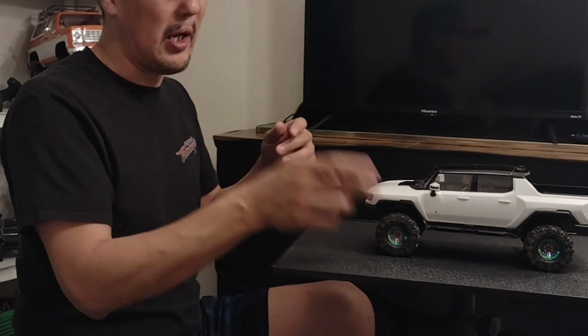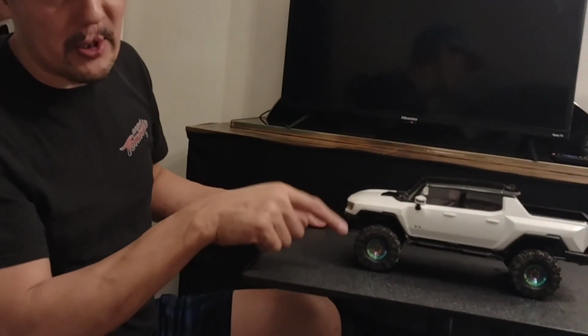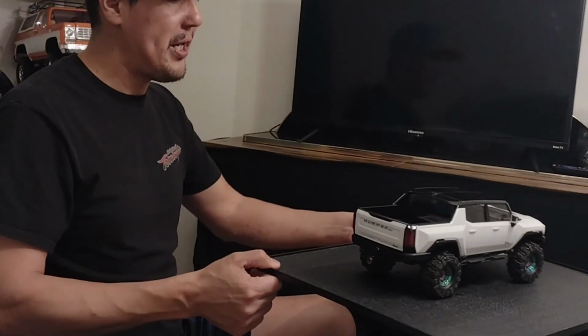So when I got these, I figured it will look good on the Hummer, so we went ahead and put them on. They're very nice and very shiny, and when you're out in the sun, they definitely shine a lot. Yeah, this is our Hummer EV.